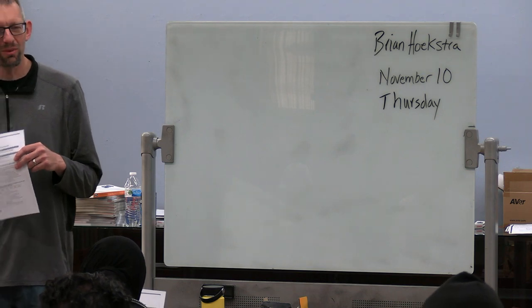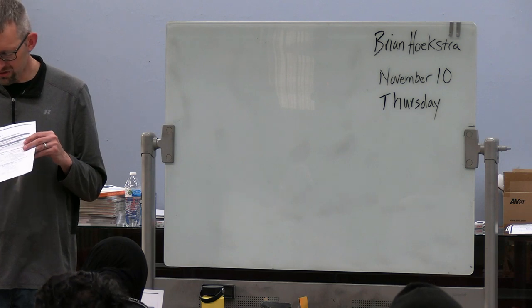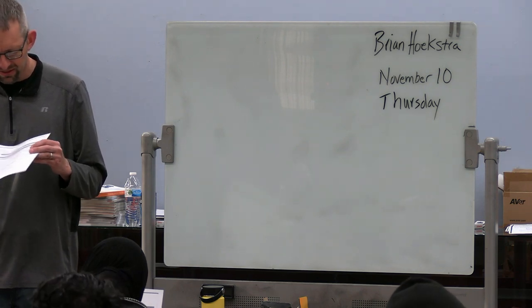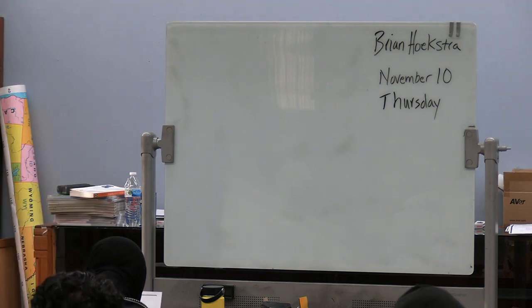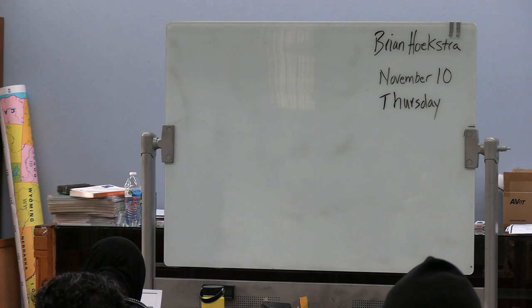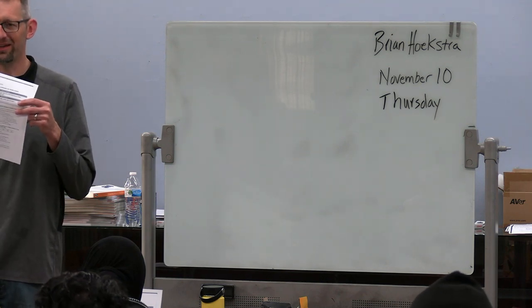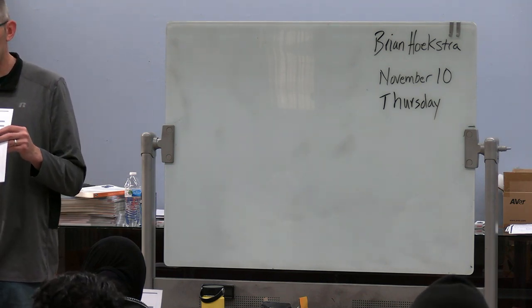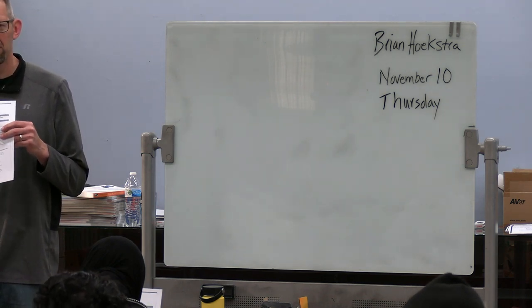Let's go to page 16. I know we did this already, but let's just review. Let's look at the sheet here again. At the top, do you have the page? You're okay? Okay. At the top, it has present continuous in the black.